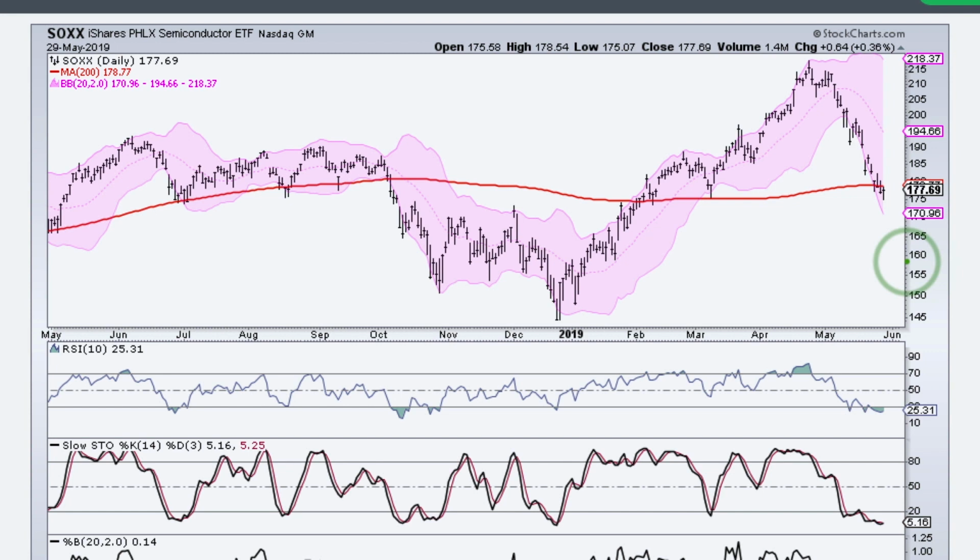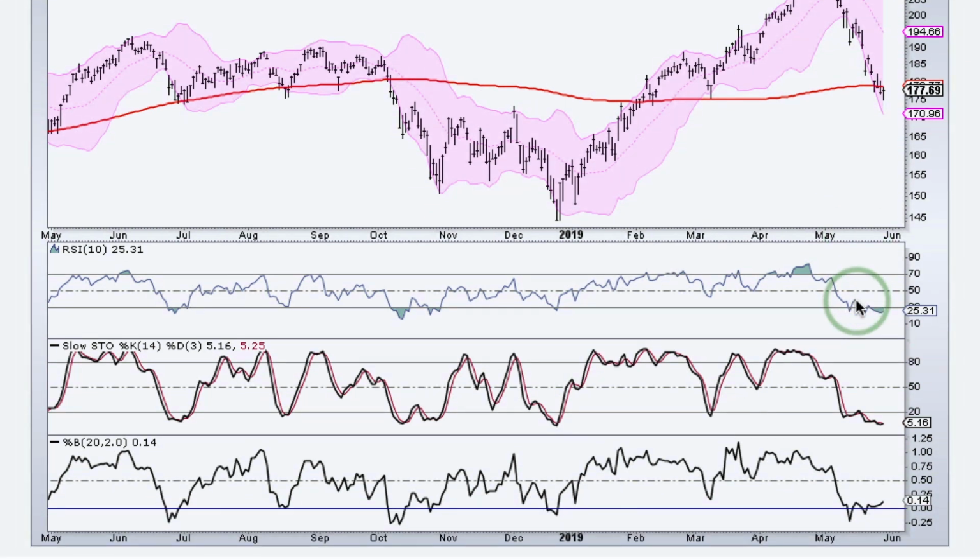I'm going to start with the SOX index, and then I'm going to look at some key stocks in that index. All these charts are going to show Bollinger Bands, and in the indicator window, I've got RSI 10 and the slow stochastic oscillator. You can see the RSI 10 is below 30, stochastic is below 20 and oversold, and percent B shows we had moves below the lower Bollinger Band as we moved lower.